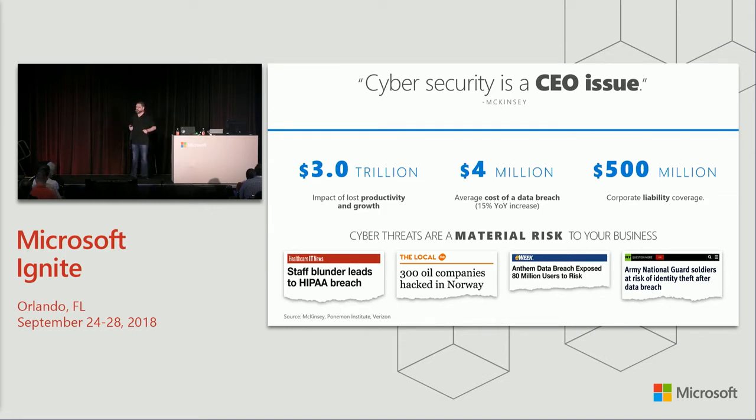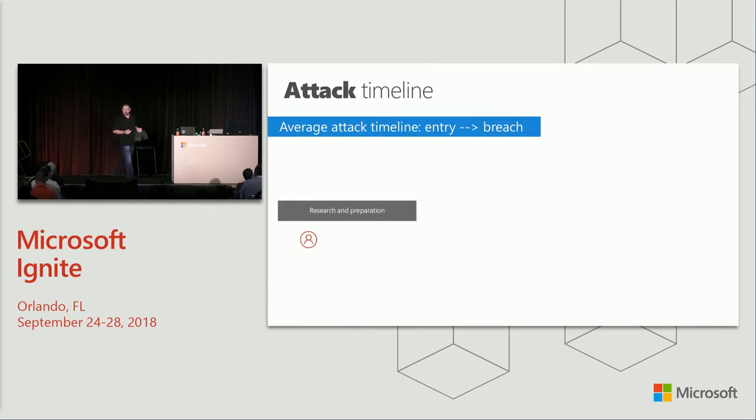So let's talk about some of these numbers. This is for real. I think the biggest one there is the $3 trillion. So $3 trillion annually. Impact of some kind of cyber attack. $3 trillion annually. That is a massive amount, and this data is now about 18 months old. So it's growing all the time. When you see these numbers, it gives you an idea of just how bad a problem this has become.